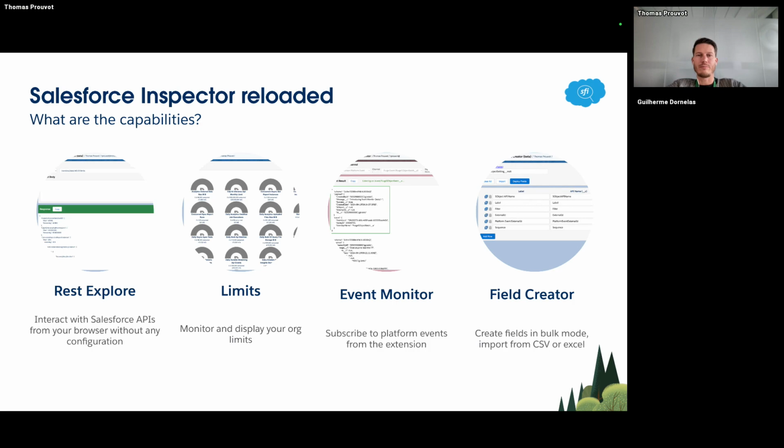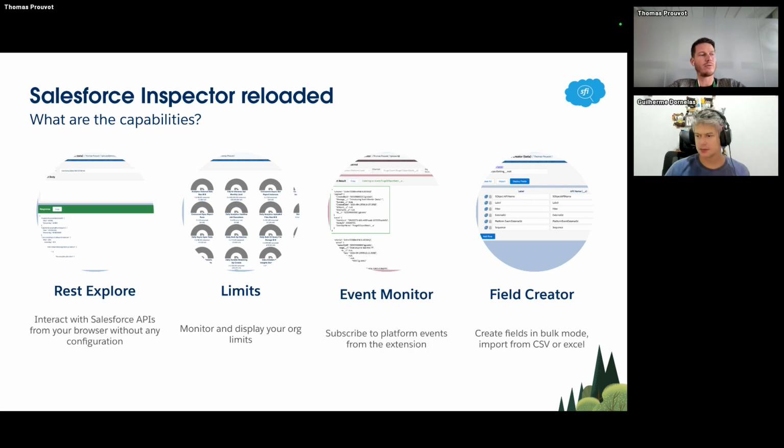Before this, it was a pain to catch the events, or you had to use a managed package, but it requires the right to install it on each org, and it was more difficult to use it on the fly. And finally, you have Field Creator, which allows you to create bulk fields. You can also use the import option, meaning that if you have the information about the object to create in an Excel file, it will be much easier for you to import the information and bulk create those fields.